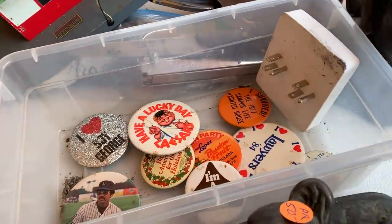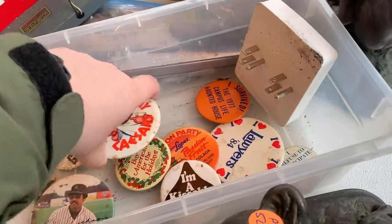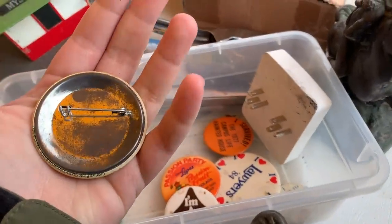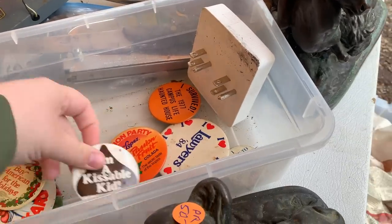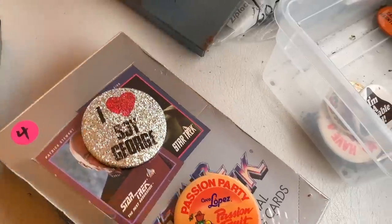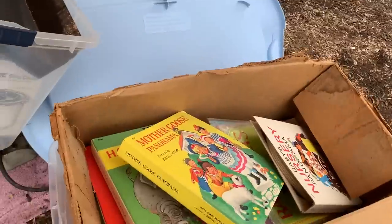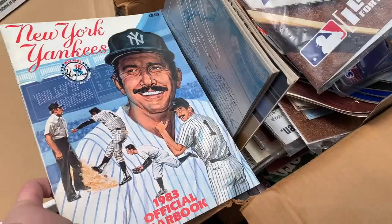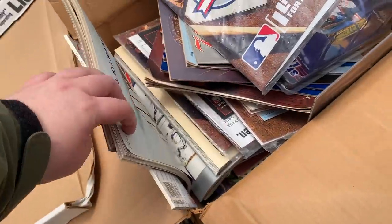I came across some buttons that it looked like to me they must have been looked through already, but they were still fun to see. I thought that this Passion Party Coco Lopez Passion Fruit button was cool. I thought these books were really cute. I didn't capture it too much, but I did end up picking some of those up.